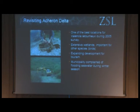We went back to one of the best sites for the species that we sampled in 2005, which was in the Acheron Delta. We found large numbers of fish there in 2005. It's a fairly extensive delta wetlands, very important for bird species. There's an expanding tourism market in the area with lots of new hotels being built along the coast. And when we were there in 2005, the local municipality complained that during the winter season the delta would be flooded by seawater, which was hindering the development for tourism.